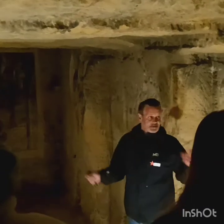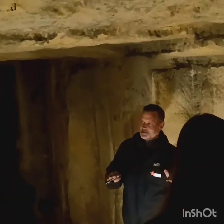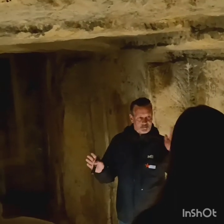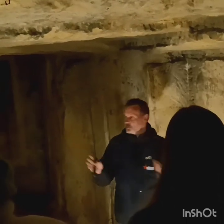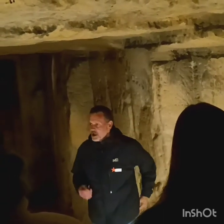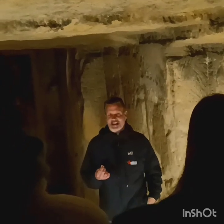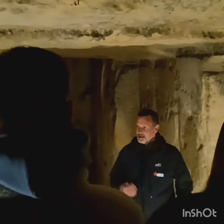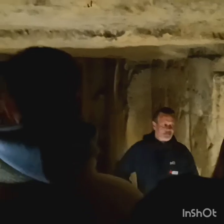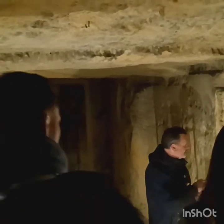You might have noticed that the temperature down here is slightly different than outside. It's constant here. It's always 11 degrees. If you come in the morning, in the afternoon, at night, but also in the winter or in the summer, the temperature remains at 11 degrees. What we also have is a lot of moisture in the air, about 98% of humidity in the air. You don't really feel it right now, but you can see it. If you pour water on the stone, this is what happens.